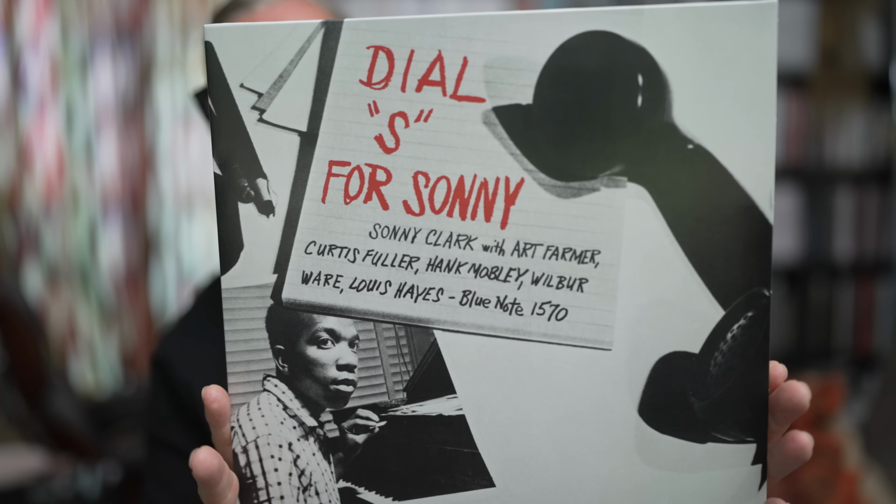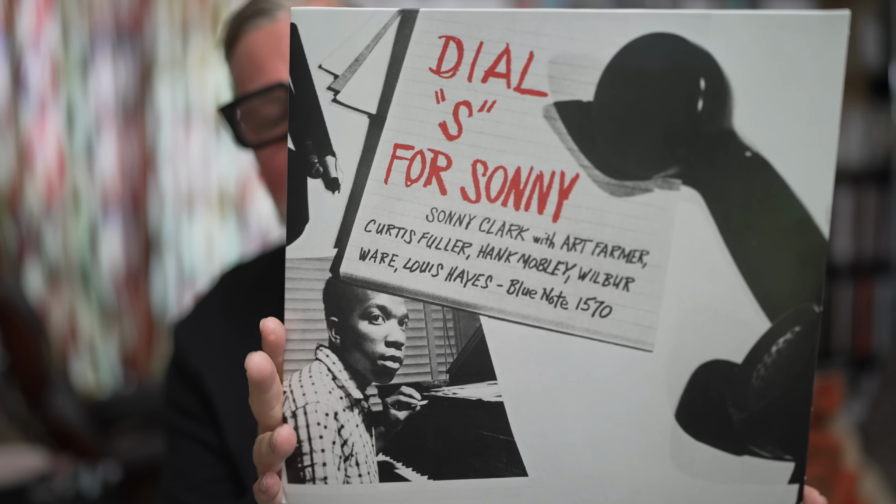Dial S for Sonny. Like always, when they announce more than two titles, like in this instance, they announced three titles for today or yesterday, it doesn't go well. I only got Dial S for Sonny. The other two are preparing for shipment. But at least with Dial S for Sonny, I can do a comparison against the 45 RPM Music Matters Jazz, so in a way that makes sense. Now we can do one with the comparison and the other two in one video where I don't have any other copies. Let's start with the packaging.